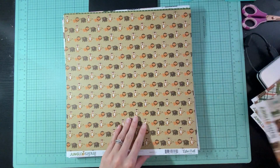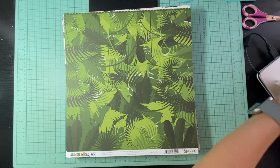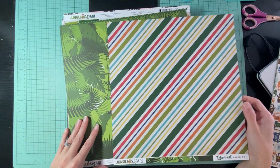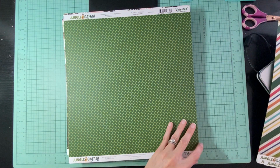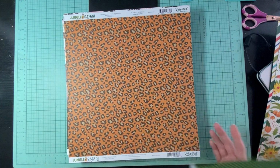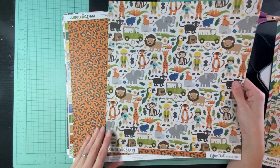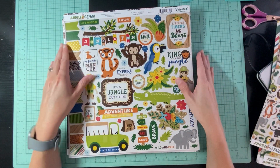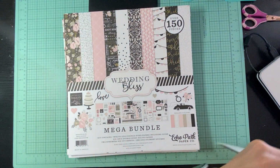We will not take too much time, but I do like this because it gives me a little bit of variety in my scrapbooking and doing different things. And we did go to the zoo, so I do have some photos of that. Love this one with all the different icons. And this is the back. And then here is the sticker sheet. Super cute. So that was Jungle Safari.